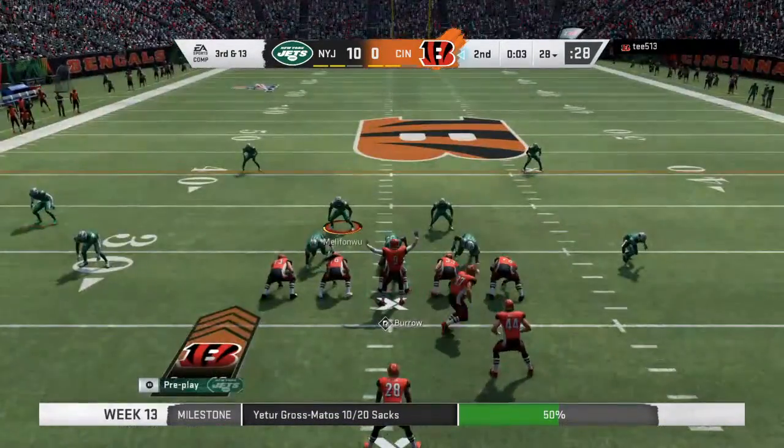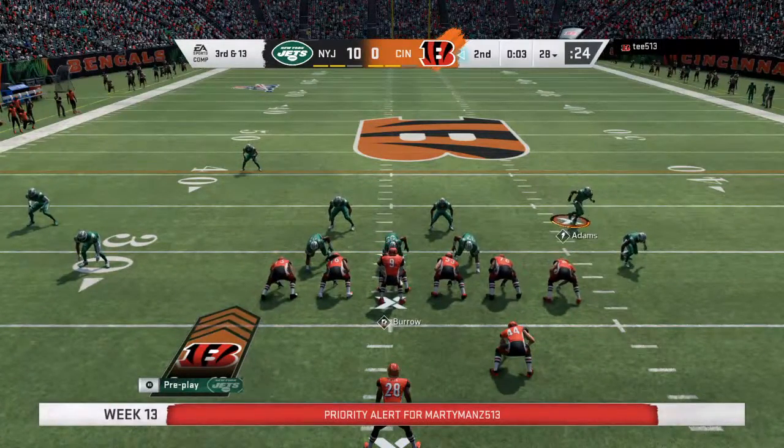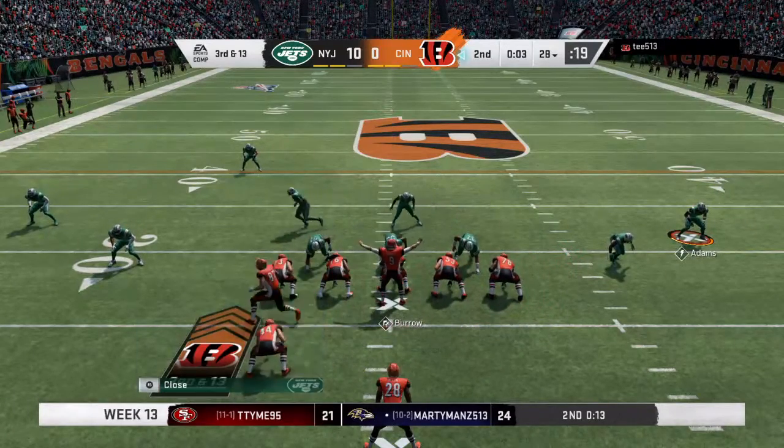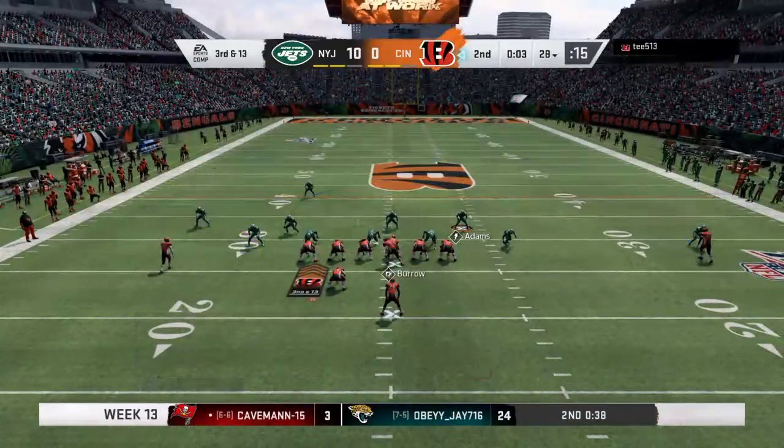You ain't got nothing. Check 43. Kill. Check 37. Hatchet. Rush in. Switch.